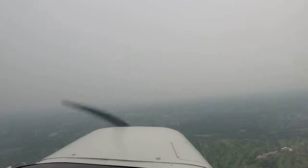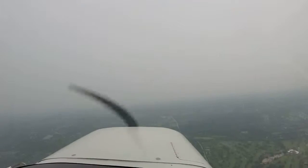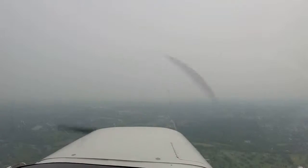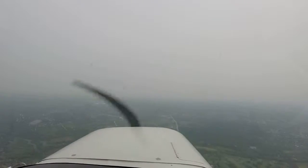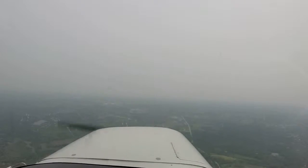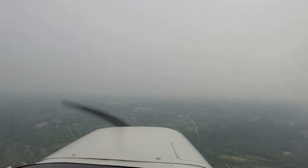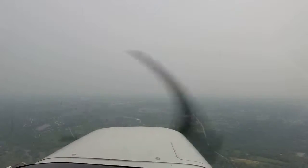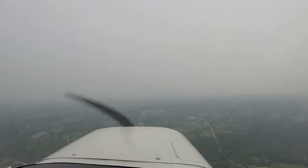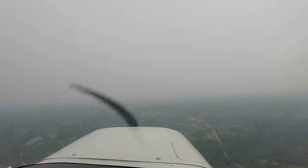I'm trying to scan the skies. Even with all this haze, I see nothing. And then the throttle. Actually, a good time now to check my frequency. What's the frequency?